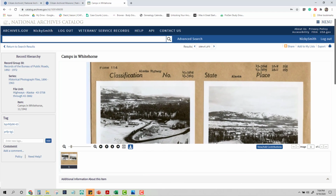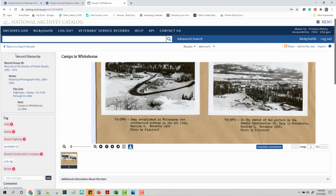Now you remember the last time we went into the view and add contributions. This time we're just going to use this tag box on the side. This is in Alaska. It's the Alaska Highway. So now you have a little bit of an idea of how to tag.